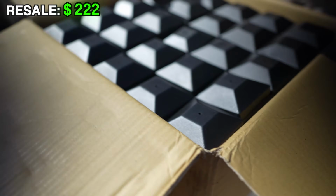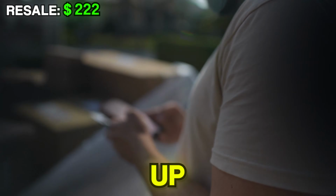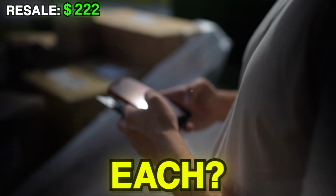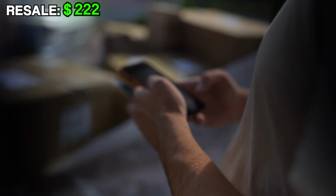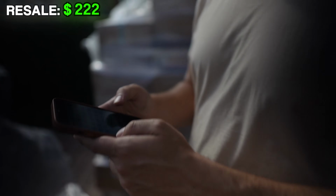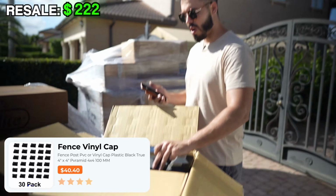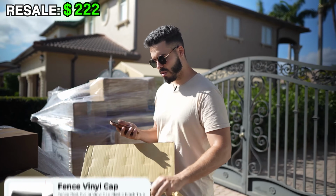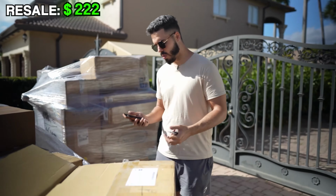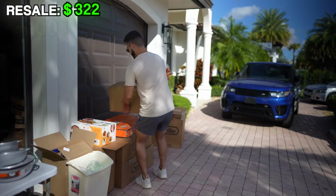What the hell is this? Who buys this? Hold up. $2.98 each? Chill. There's like a million of them in there. Oh, they sell 30 packs for 40 bucks? All right, so these look like they're $1 to $2 per on eBay, but who buys this? So there's like 500 of these in here, so we're just gonna count each of these boxes as like $50.